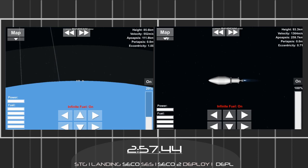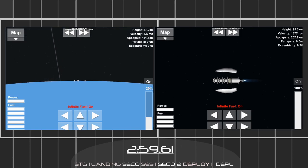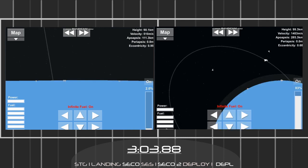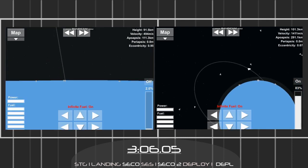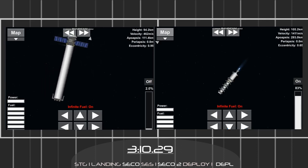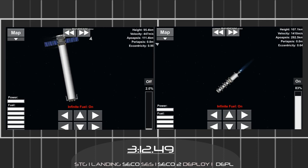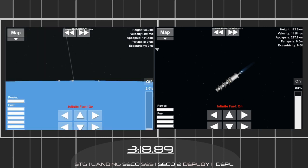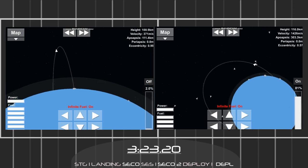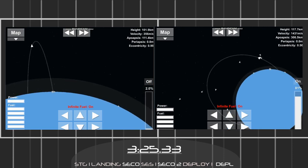So boost back burn has begun. There you just saw fairing deployment. It's a pretty cool shot of the fairing flying away. And we have about 10 seconds left in the boost back burn. The shot you see on your left is from inside the interstage. Boost back shutdown, and confirmation of boost back shutdown.